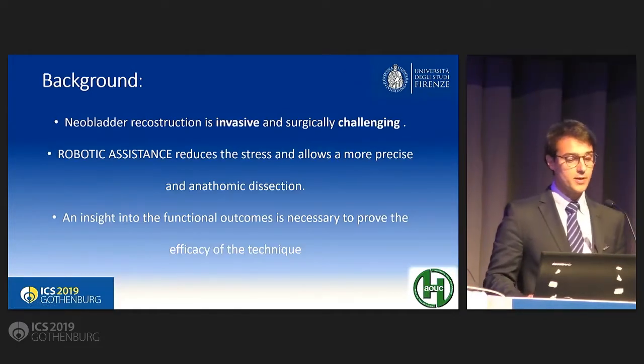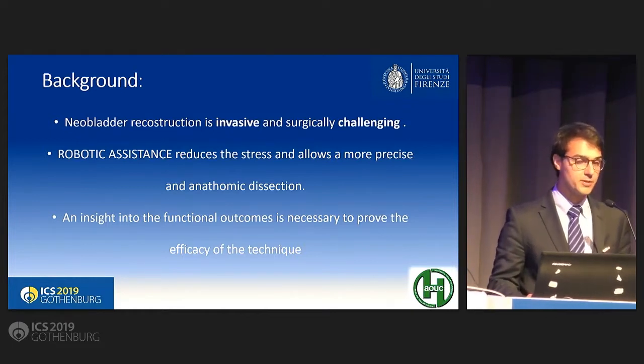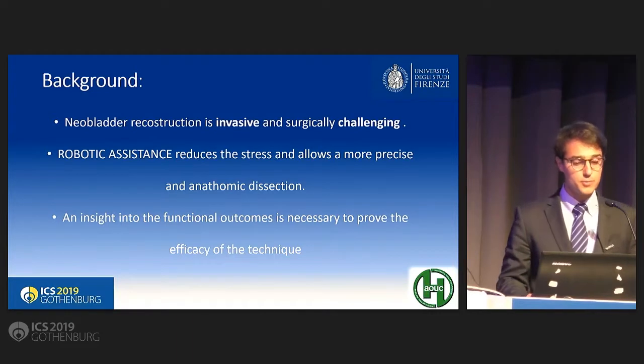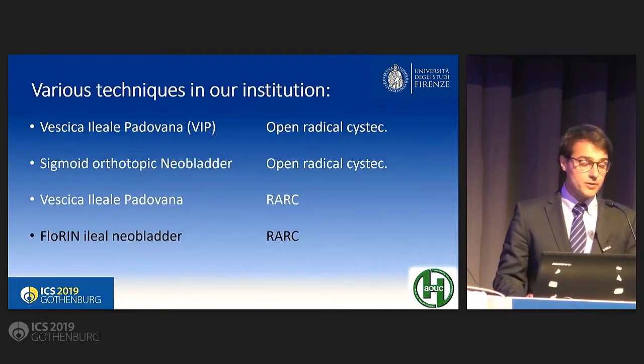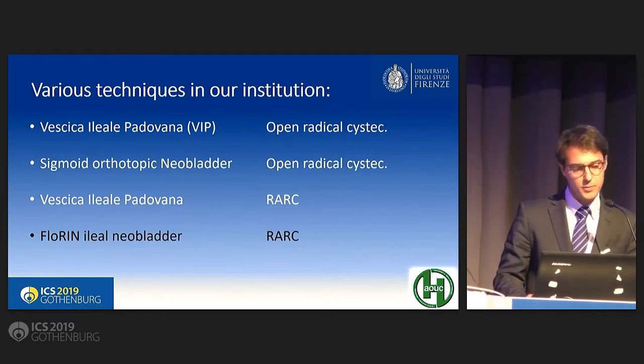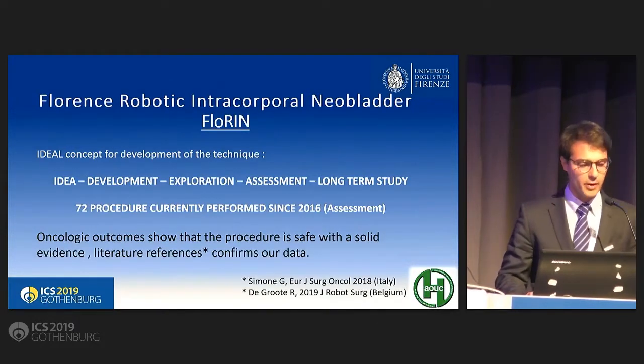So the background is that neobladder reconstruction is a challenging and invasive surgical procedure, and the robotic assistance seems to reduce surgical stress and allow for a more precise and anatomical dissection. In our institution, some different techniques have been adopted over the years, and so the Florence Ileal Neobladder is the result of the development and adjustment of the technique. It was mainly developed to produce a faster and easier reconstruction, and a totally intracorporeal reconstruction.